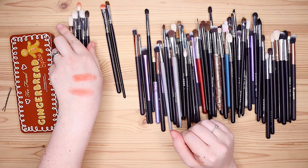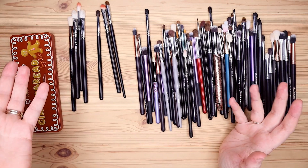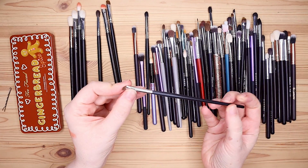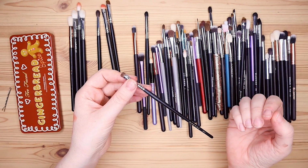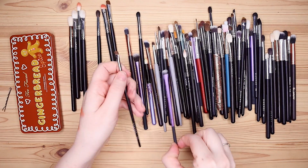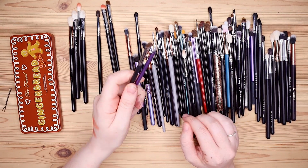The other thing that I find really useful to have is really tiny, densely packed brushes, and these come in a couple of different forms. I mean, they come in tiny little brushes like this. These are really good for either doing detail work or for me on my lower lash line to really get tucked underneath my eyelashes. So they can either come in this form. This is a Morphe 213. These tiny brushes from Real Techniques. This is an accent brush, very much what I use it for.